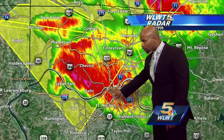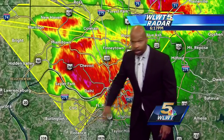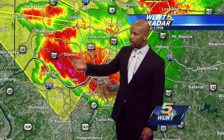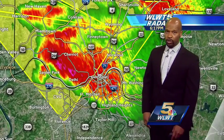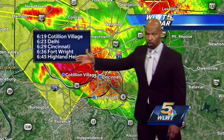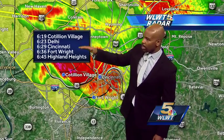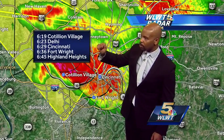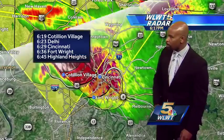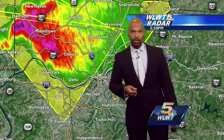Here's the heavy rain over downtown Cincinnati, but look over towards Dale High and Sailor Park. This storm's going to drop down into northern parts of Boone and Kenton counties here across northern Kentucky. Jennifer, give me a time track on this storm as it drops its way off towards the south and east at about 20 to 25 miles an hour. I would not at all be surprised to see this warning extended across Kenton County and into Campbell County here as well. But here are some times there. You can see Dale High practically on top of you now, Fort Wright at about 6:36 here, Highland Heights, if it makes it all the way into parts of Campbell County, about 6:45, practically on top of us here in downtown Cincinnati as we speak right now.